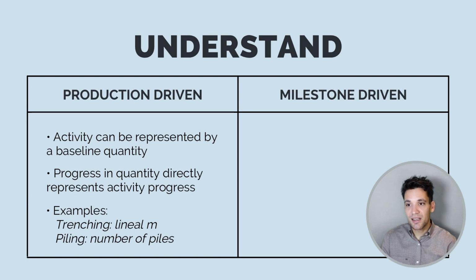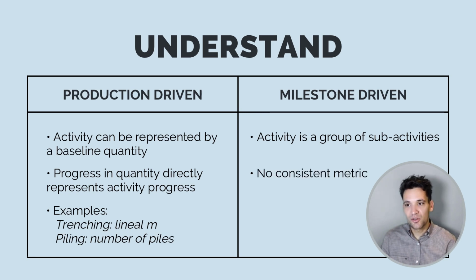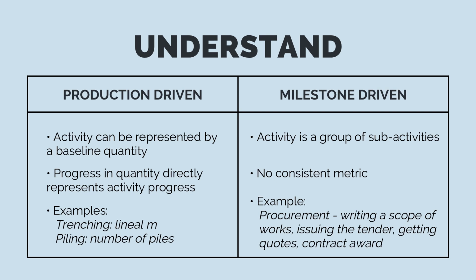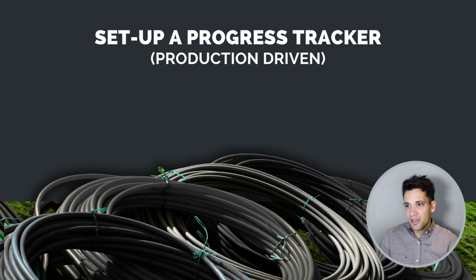A milestone-driven task, on the other hand, is an activity that is a group of different sub-activities where there's no consistent metric we can use to track them. Classic example of this would be procurement. You're not going to track the number of words of a scope of works that someone's written. It's just a series of different tasks grouped together. So we might have writing a scope of works, issuing the tender, getting quotes, contract award. You track these by giving fair representations of the work to each of the sub-activities and tracking whether that sub-activity is completed.